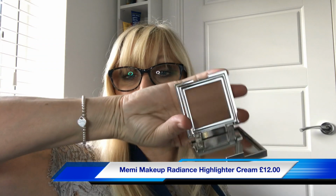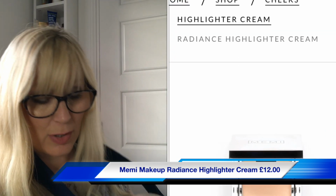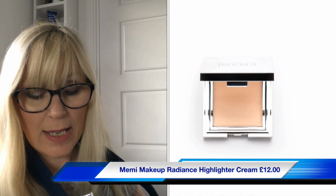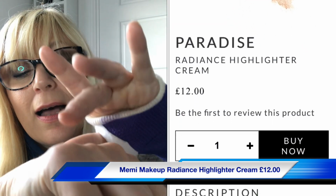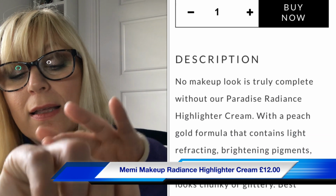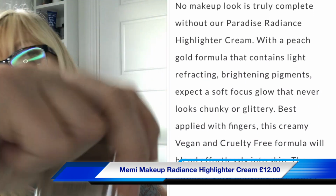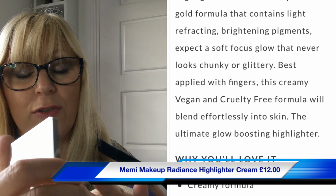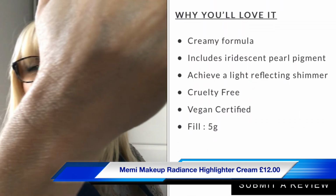Right, so he's opened it up. It's got a really nice mirror in the top, and then this is the shade here. Let's have a little look. It is cream. It looks quite a peachy golden colour, and yeah, it's definitely very golden. You can see it on my hand there. It dries to a powder, actually. It's really nice. Very subtle.